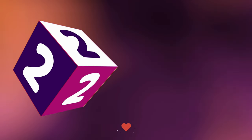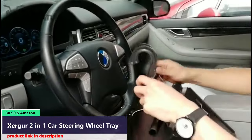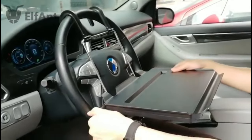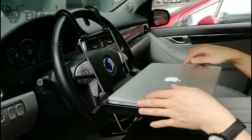Number 2. This portable car tray can be used by the driver for food, or as a notebook support or desk, providing a convenient place for a notebook, grocery food, drinks and etc.